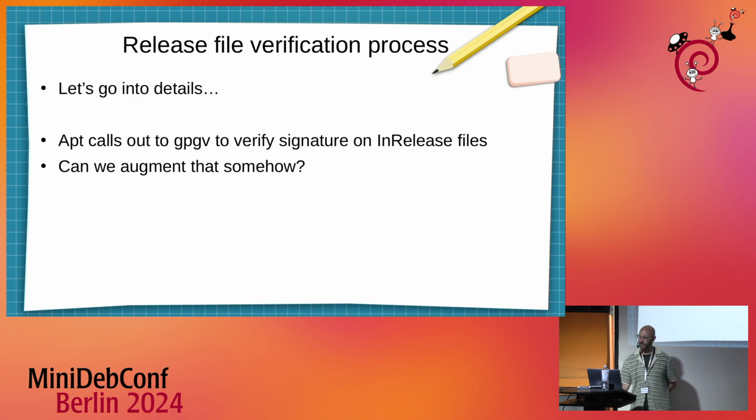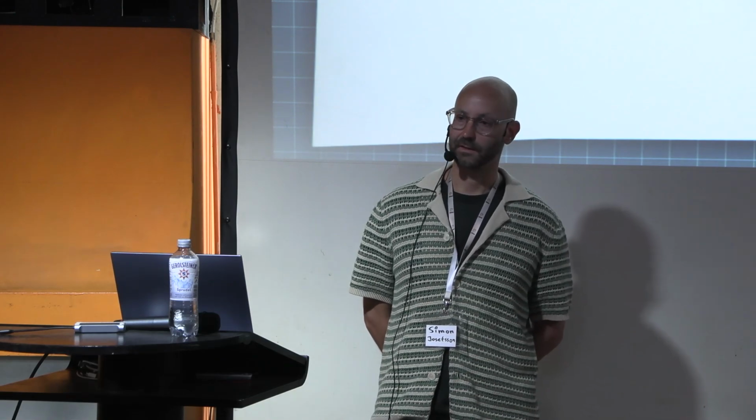So let's go into some details. Apt calls out to GnuPG's gpgv to verify the signatures. So my idea was that, I like to go into controversial topics, but you can't go into all of them at the same time. So I'm trying to stay out of the GnuPG versus anything else. I think Holger is doing a nice talk about that later today, which I recommend. But it calls gpgv, and my idea was to not replace it, but just augment it with another tool that can reject signatures, not accept anything else, but just in addition to GnuPG, also be able to reject something that's not seen by everyone else.